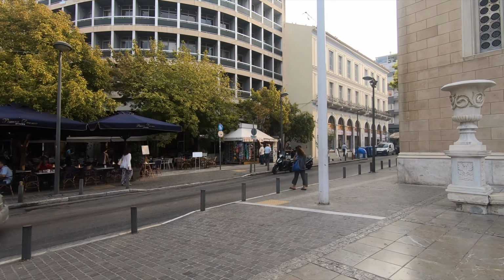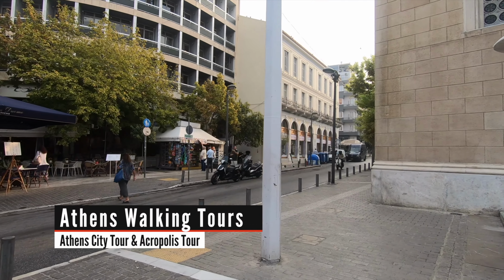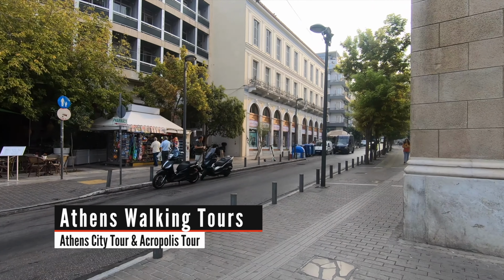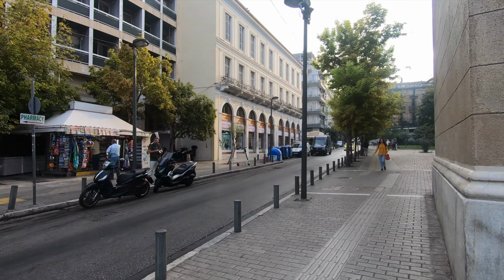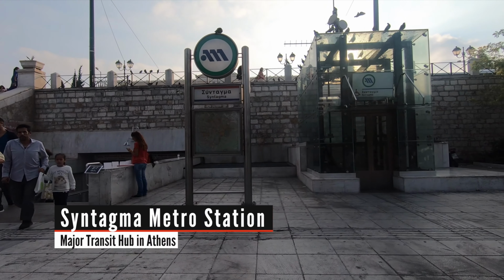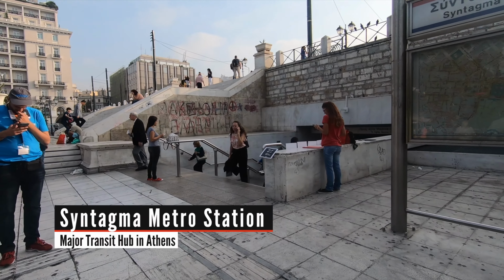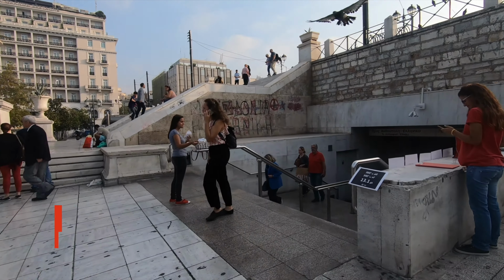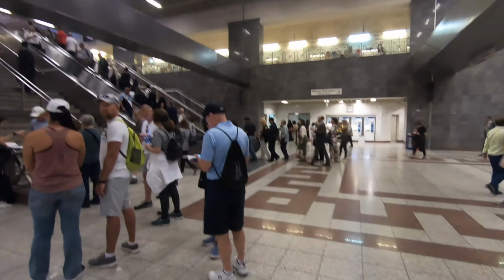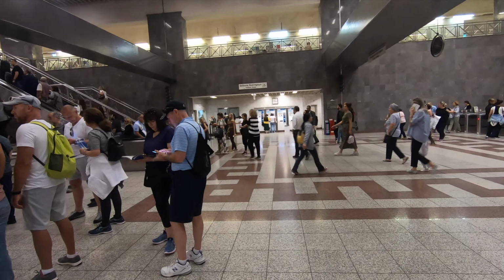So we booked a 3-hour tour that is going to give us a tour of the Acropolis and a walking tour of Athens, and we are going to meet them at Syntagma Station. So here we are at Syntagma Station. I'm gonna go down. Our walking tour includes the subway station, the changing of the guard, the Temple of Zeus, and the Acropolis.